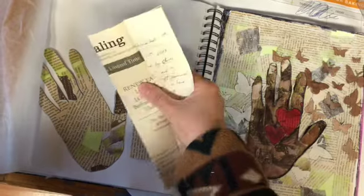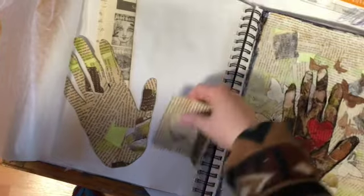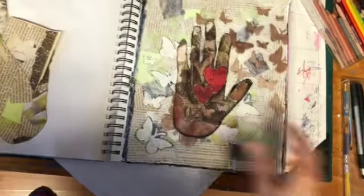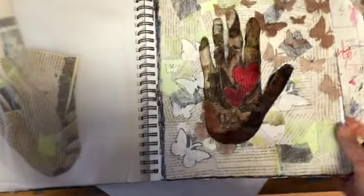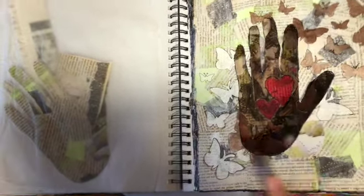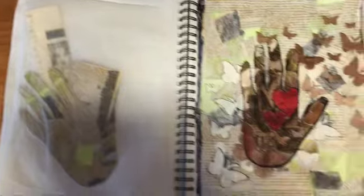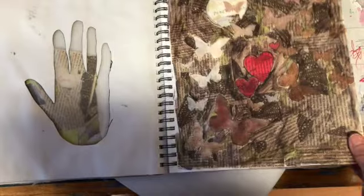So that's my journaling, but I don't remember what inspired this. But I kind of like it. That's my hand, and it's cut out. Excuse me, I'm hungry. It's near supper time, so my stomach is making some strange noises. Yeah, I can't remember what inspired this, and I'm sure that it's written in there, but I don't know.